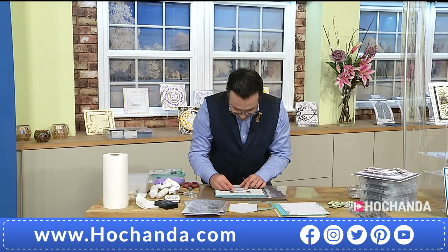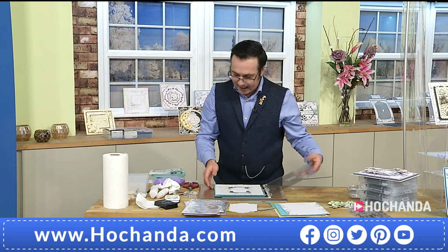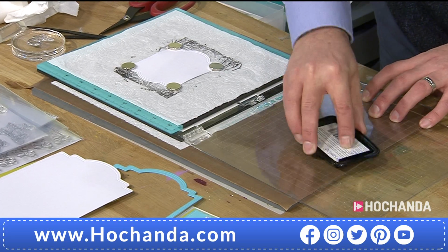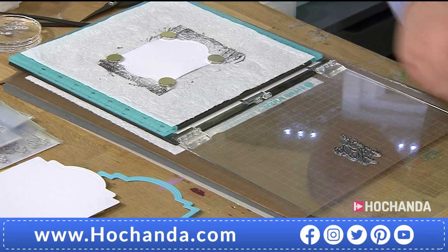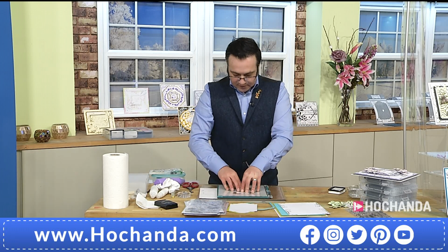Let's just stamp this and try and cover up that little bit of ink. I don't think it'll work, but we can but try. Obviously I'm using VersaFine, so if you want to emboss this with clear embossing powder, you can do that. But I'm just going to leave it as plain ink for now.